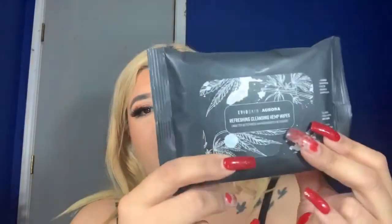Next thing are the little wipes. These are Evo Skin Aurora Refreshing Cleansing Hemp Wipes. So this is what it looks like. When I saw the wipes, I was like, yay, makeup wipes. But I am so picky when it comes to wipes. They better be saturated. They better do their job. They better not be cheap material that tears easily and doesn't feel nice and strong. So wipes I love, but they better be good.